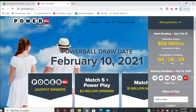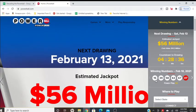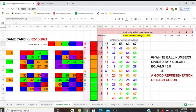And the 5 white winning numbers that just came up were the 15, 39, 58, 63, and 67. Again, I really don't care about the red ball. So what I do is I take those 5 white winning numbers and I put them at the top of this list. And now we're going to find out what colors they were. Okay, so the 15 was purple. The 39 was orange. The 58 was blue. The 63 was blue. And the 67 was orange.